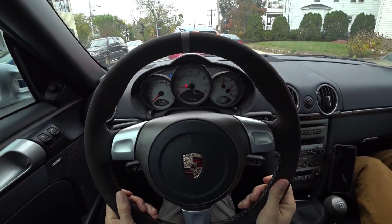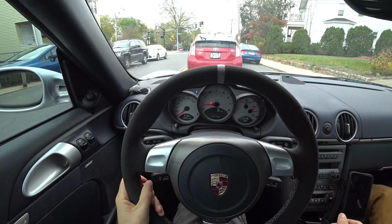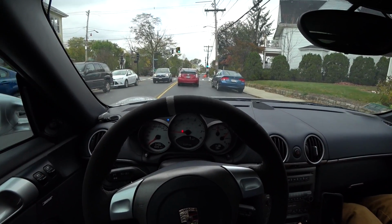I like this wheel. You've got the Alcantara. It's worn pretty well. I mean, you've had this in for at least a season now, yeah? Yeah, I've had it in for probably 5 or 6 months.